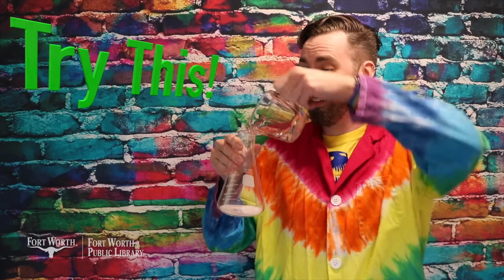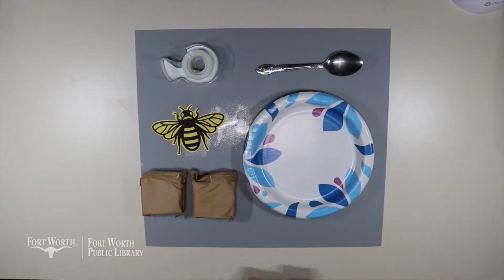Try this. Earlier, I told you about how bees help to pollinate plants. Let's do an experiment that you can try at home that shows this process at work. These are the supplies that you'll need for today's activity.